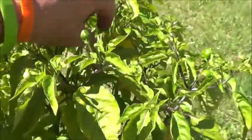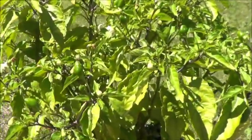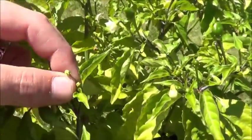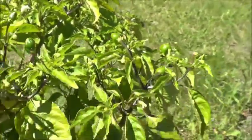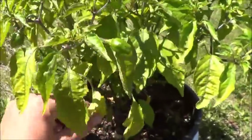So I've got a lot of these older leaves that are yellowing and dying. I'm not at all concerned about that though. I'm still getting brand new flowers setting off brand new baby peppers. There's another one right there. Fresh little one there. And this thing is just absolutely loaded.